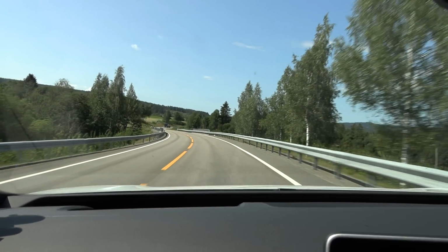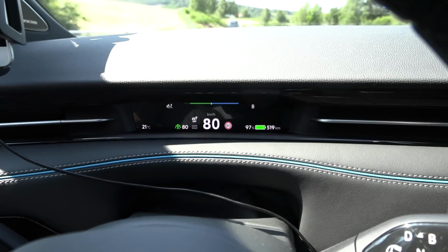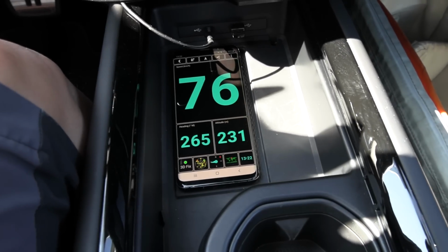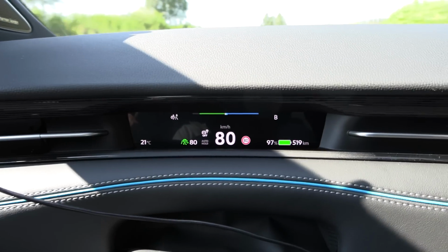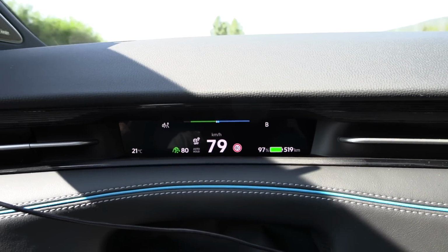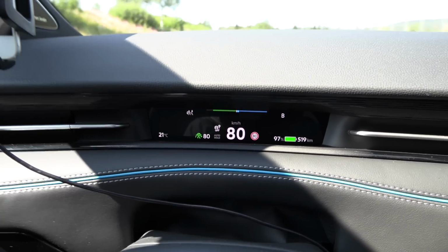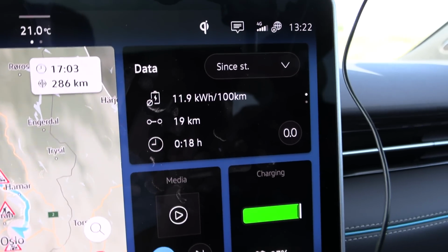We are now at Maura, and as usual, I'll be slow-poking at 80 kilometers per hour in the 80 zone, and that is actually only 77 kilometers per hour GPS speed, 76, yeah. But we are doing this realistic test. We are following the speed limit for once, because I don't want to pay too much tax. I already paid too much this year. But look, the consumption is 118 watt-hours per kilometer.